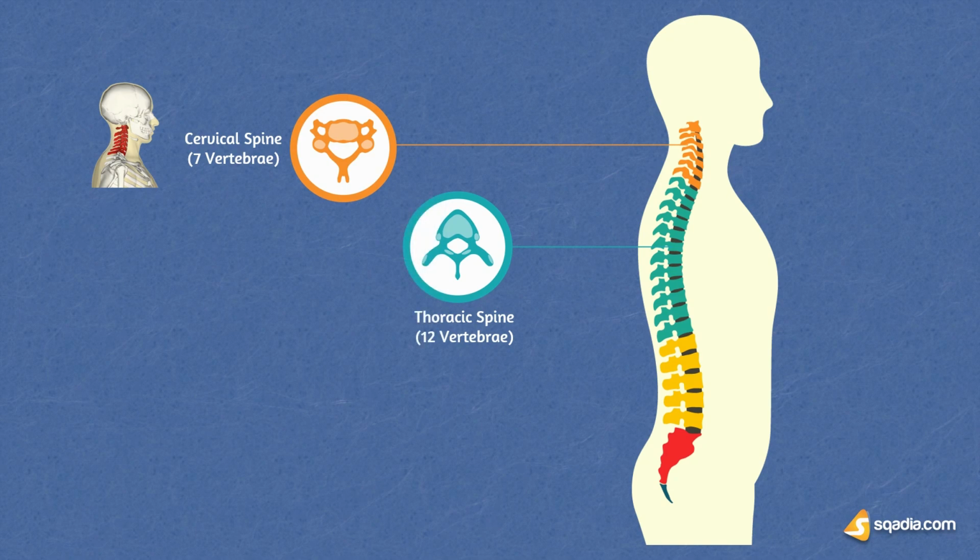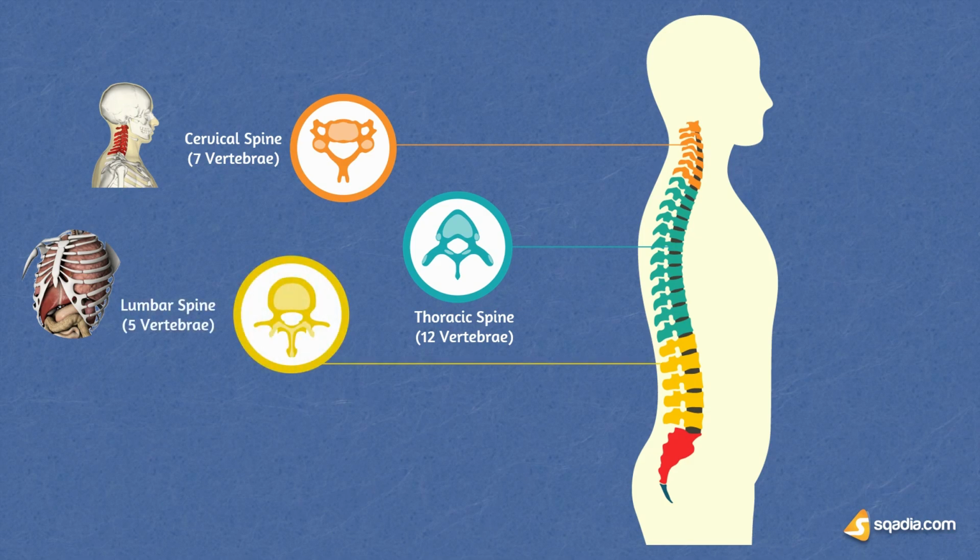Thoracic region. Below the cervical region, there are 12 thoracic vertebrae, labeled T1 to T12. These vertebrae form the upper back and connect to the ribs, providing support and protection for the thoracic organs. Lumbar region. The lower back contains 5 lumbar vertebrae, labeled L1 to L5. These large vertebrae bear a significant portion of the body's weight and allow for bending and lifting movements.